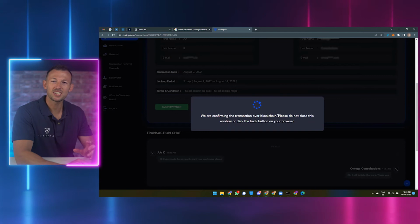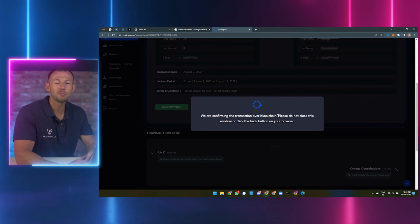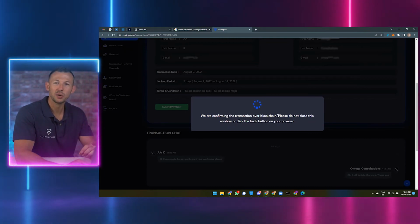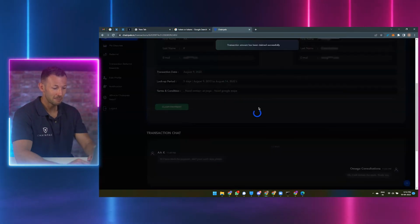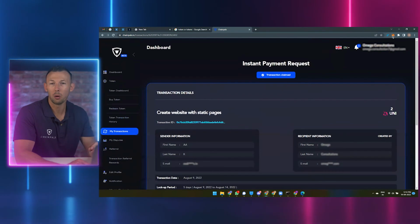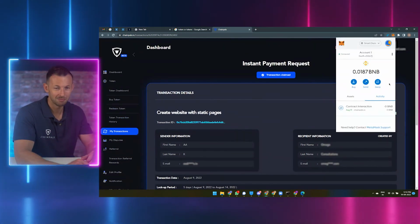This may just take a couple of seconds to broadcast and confirm on blockchain, so just hold on until you get the confirmation pop down, telling you that the claim was successful. Okay, perfect. We've got the green tick, and now we can go to our wallet and see that the funds have been added almost immediately.